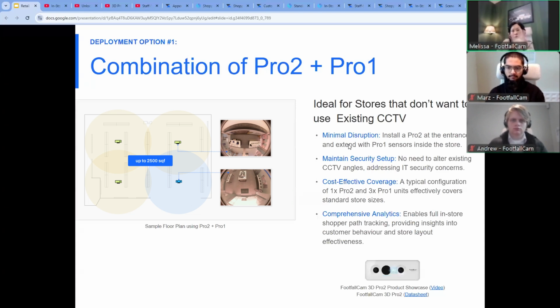So there's minimal disruption with your CCTV system, so you can maintain your security setup separately. It's also very cost-effective coverage because the coverage is probably as wide as your CCTV coverage, and you do get all the comprehensive analytics, so all the full store shopper path.